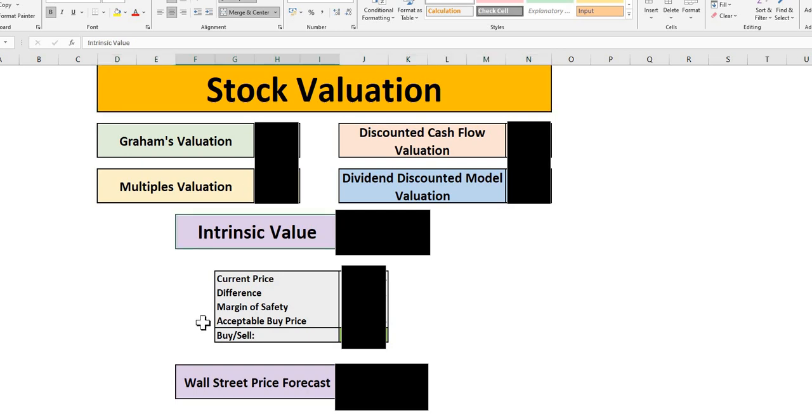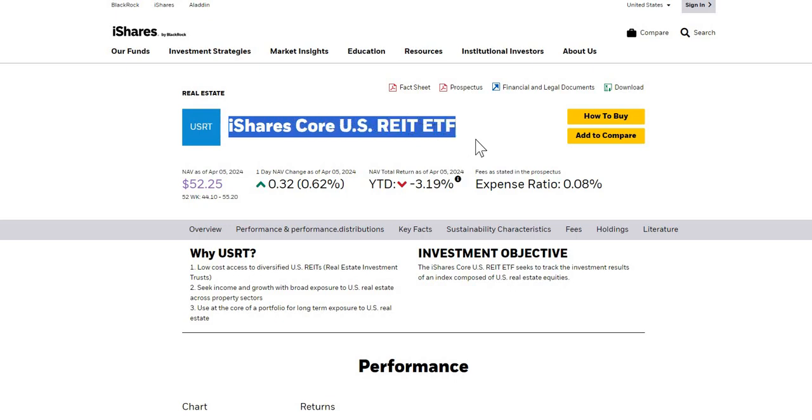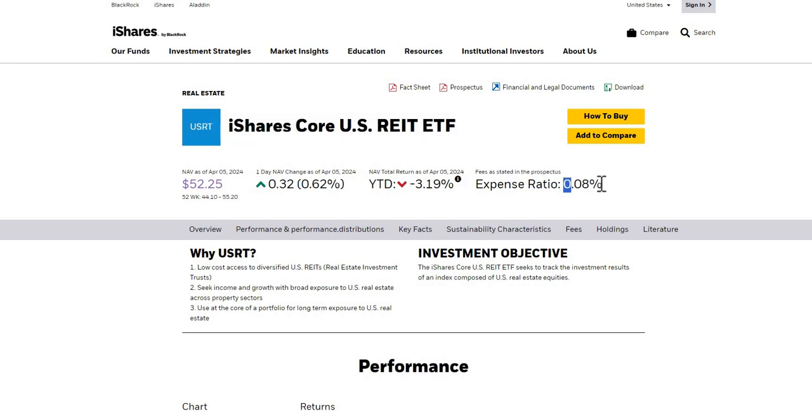We'll get to the intrinsic value, find our acceptable buy price given our investor margin of safety, and see what Wall Street is forecasting in terms of price targets for each one of these 5 REITs. Now make sure you do stick towards the end, as we will be taking a look at a very strong US REIT ETF for those that don't like to pick individual REITs. What I do quite like about this straight off the bat is the expense ratio is very low at 0.08%, but we will take a closer look at this towards the end of today's episode.